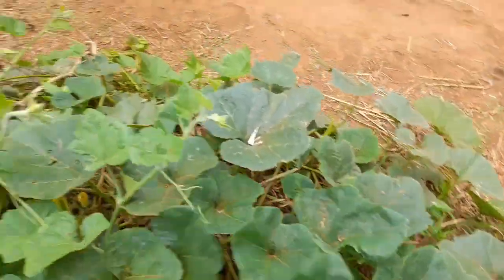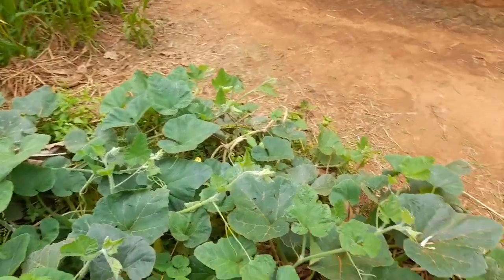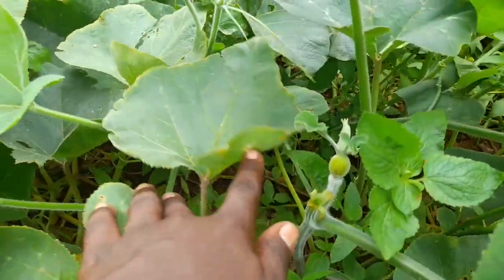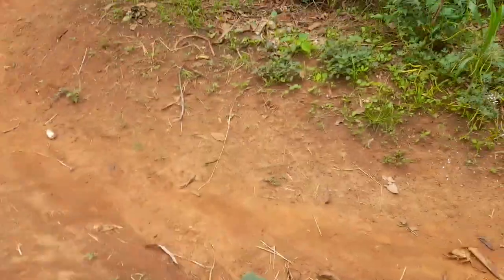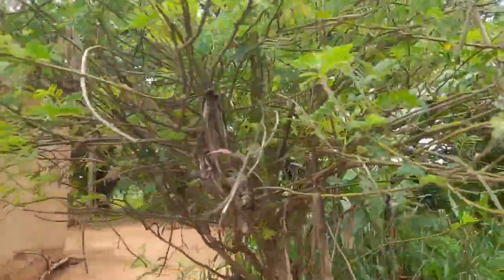This one here, I think it is still young. There's no pumpkin yet. Though this one here has already started coming. So that one is a pumpkin. It's coming. Then over here, you see.